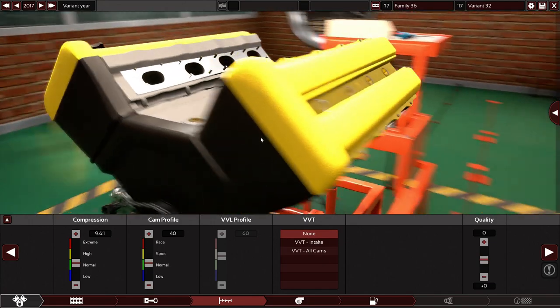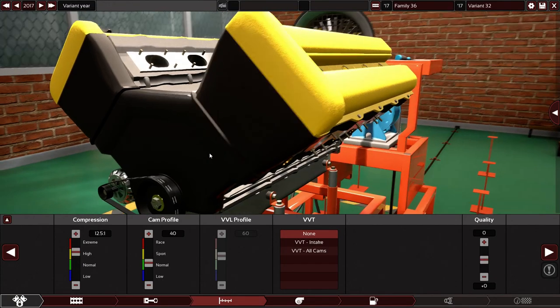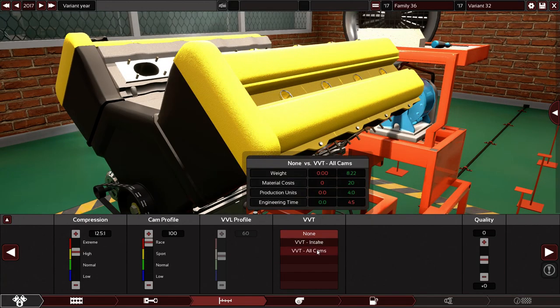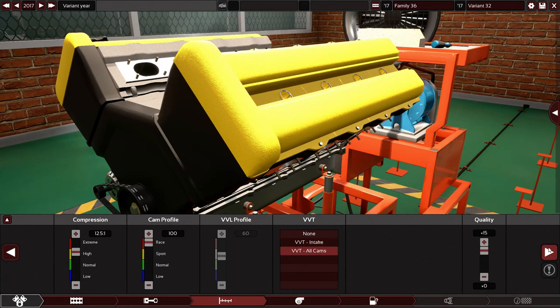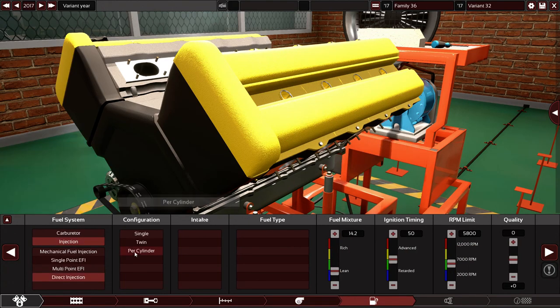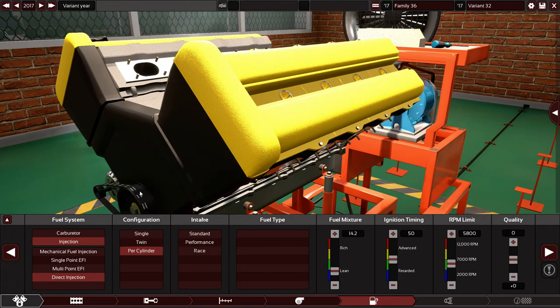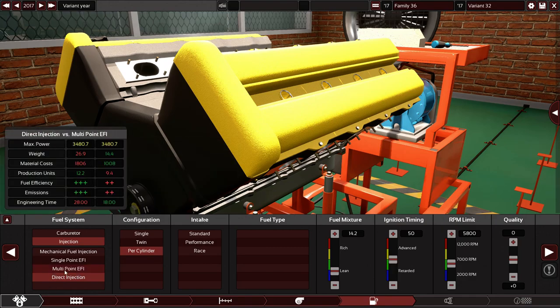Alright, let's start. Since this engine will be naturally aspirated, I'm gonna set the compression ratio to 12.5 to 1 for a start. The highest cam profile, VVT for all cams, plus 15, naturally aspirated. Direct injection, throttle per cylinder. He did not mention if he wants direct injection or multi-point EFI fuel injection.